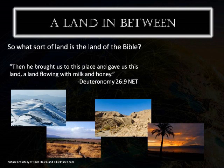Many of you are no doubt familiar with the popular description that the Levant is a land flowing with milk and honey. Deuteronomy 26:9 puts it this way, "And then he brought us to this place and gave us this land, a land flowing with, well, milk and honey." This phrase will come up in the Bible about 20 times, and in most cases, it is meant to be a positive appraisal of the kind of land Israel is on.